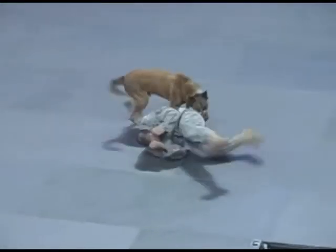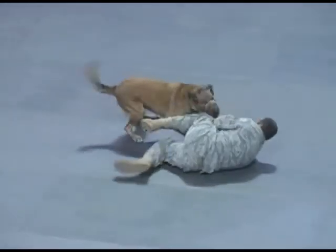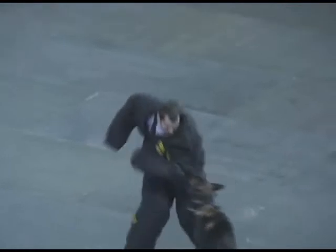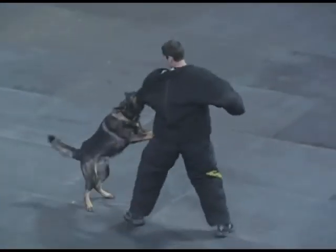And we make it fun for the dog. We gotta make it fun for the dog. See, now what you'll have to do is you'll have to verbally recall his dog from a distance of 10 feet.